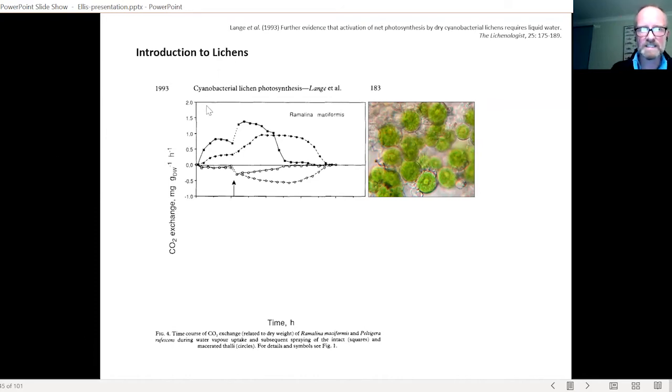metabolically active again. So in this graph here, what we're looking at is time along this horizontal axis, and metabolic activity on this y-axis in terms of carbon dioxide exchange. What we see here is a green algal lichen that was introduced into a chamber with high levels of water vapor, so high humidity, and just with the availability of water vapor, this green algal lichen can get wet again, and it can start to photosynthesize. So we've got positive carbon dioxide exchange here as it's photosynthesizing, and it can start to respire. So the lichen needs to get wet in order to become metabolically active, but it can do that.